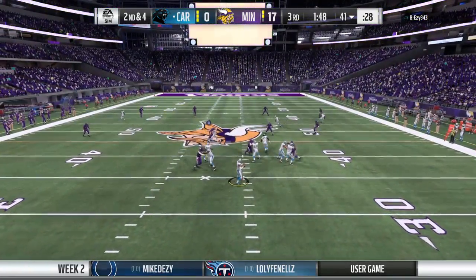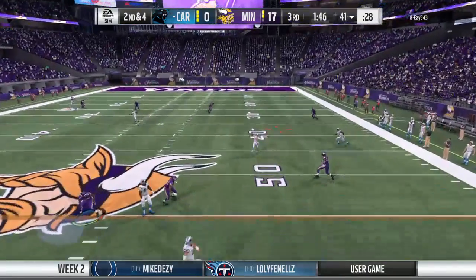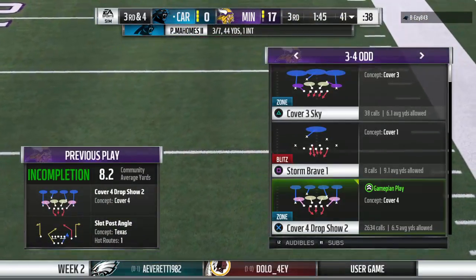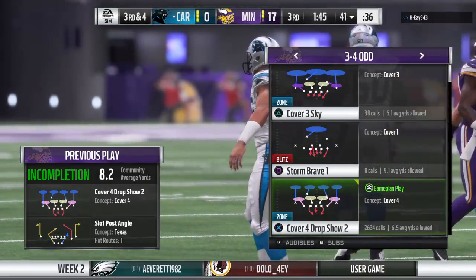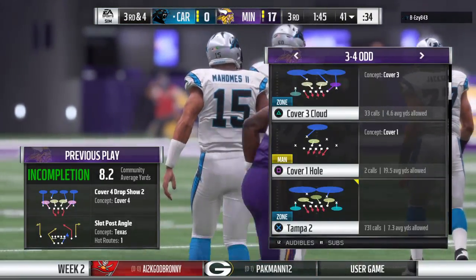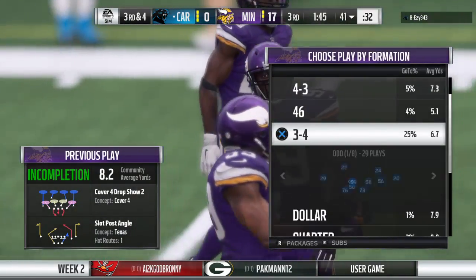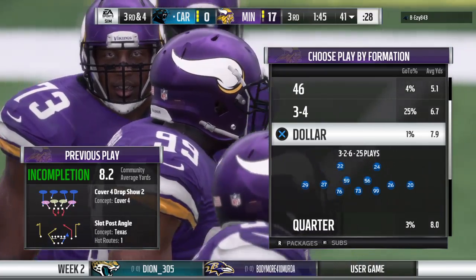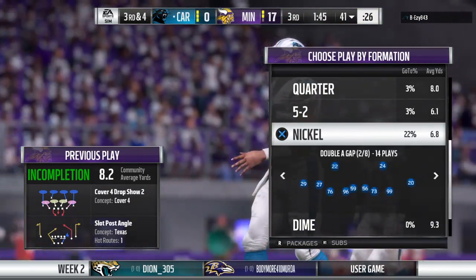On 2nd down, here's Mahomes. And this one is incomplete. An attempt at a deep ball there, and they didn't get it. But, boy, they're going to need a few of those to actually hit in order to get back into this game. Good thing they do have a little bit of time still left in the contest. Decent-sized deficit, but not one that they can't manage.